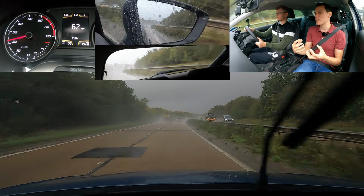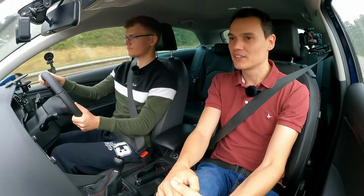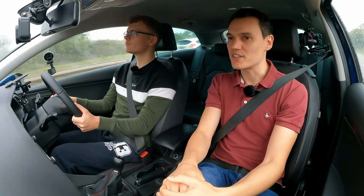I think you're trying to get your speed up to pass the lorry. Yeah. But you can only go as fast as the car in front. Don't close your gap. And don't try and go faster than them.